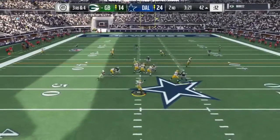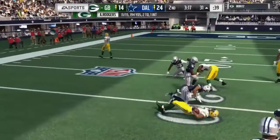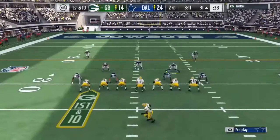Again, they'll throw with Rodgers. Got a man, and he hits him in stride. And he's going to get to the 31, enough for the first down. It's a gain of 11 yards that time, and it produces a new set of downs.